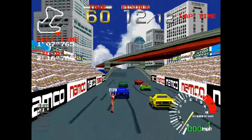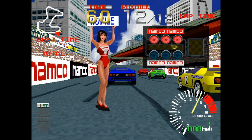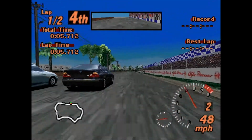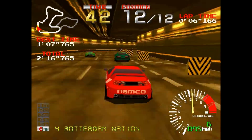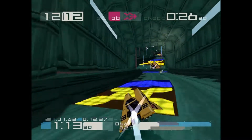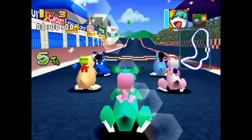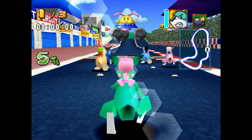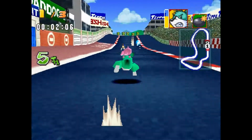Racing games, one of my all-time favorite genres, and the PlayStation 1 was home to some of the most incredible racing games ever made. Gran Turismo, Ridge Racer, Formula 1, all showed off the amazing power of Sony's first system. Today, however, we are going to take a look at some of the more cute and oddball racing games that were released for this amazing machine.